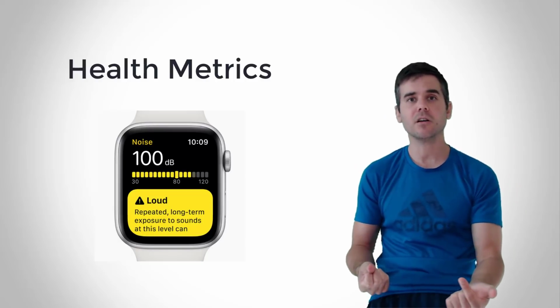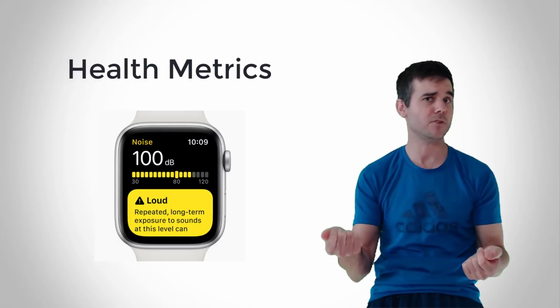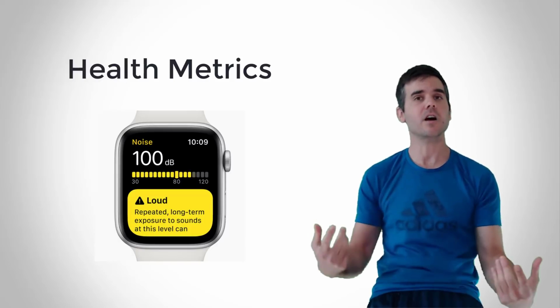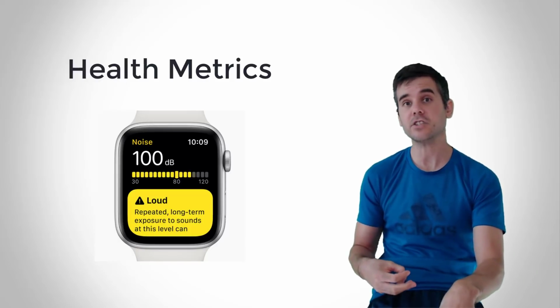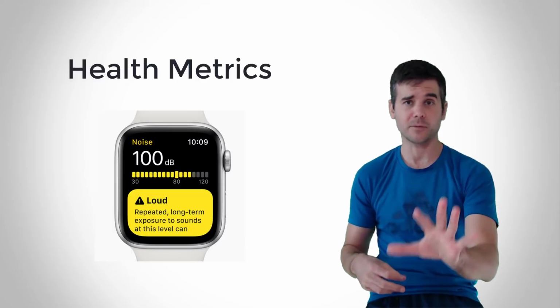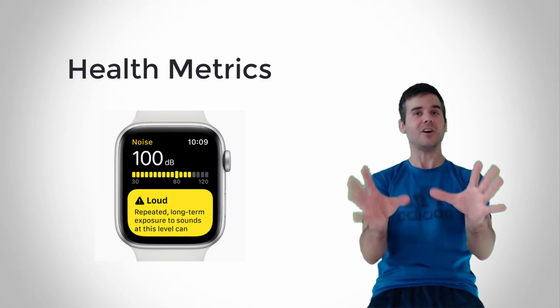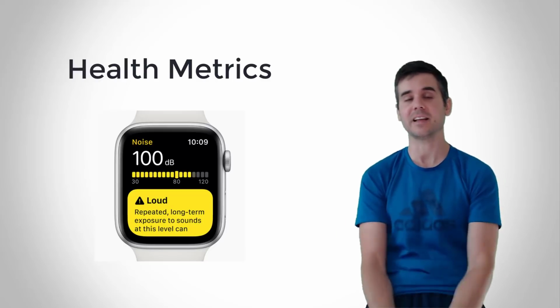When I'm playing guitar, because I play an electric guitar, if I have my amp up too loud, it'll tell me. And I know, oh, okay, I should probably turn that down just a little bit. I actually really enjoy that app. I think it's awesome. It's such a simple feature, and yet I find I use it all the time. It's really cool. I really like that app.